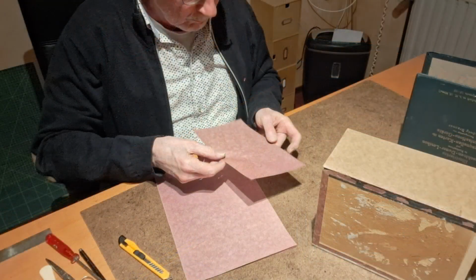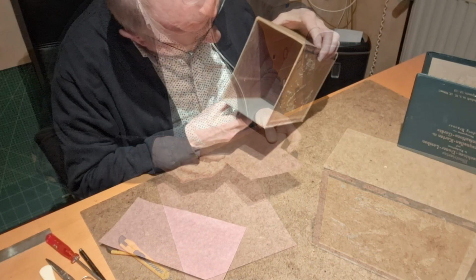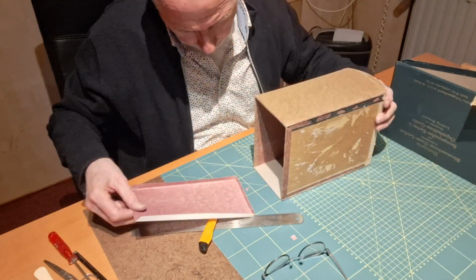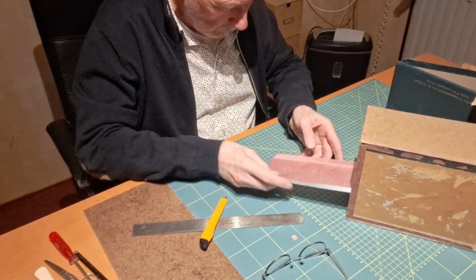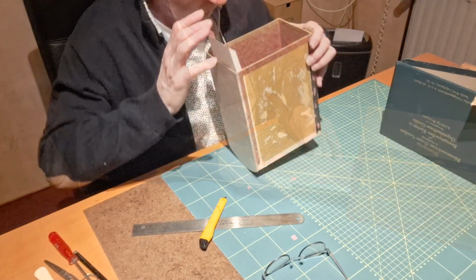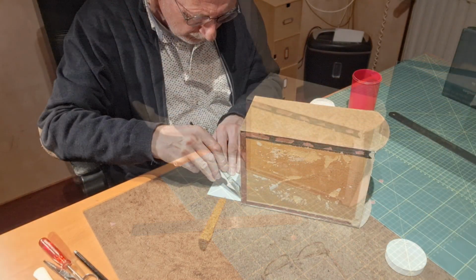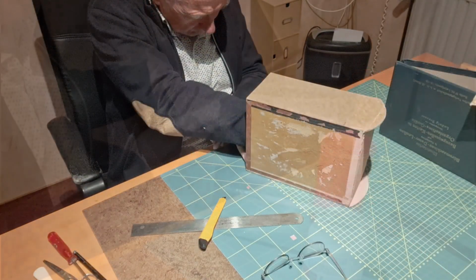Next step is to cover everything with marbled paper. First the inside of the new top. I start by cutting the paper to size and folding it to fit. Then checking if it fits, applying glue, and rub and press it into place.